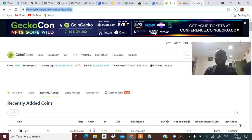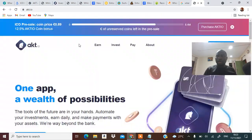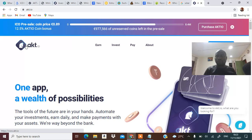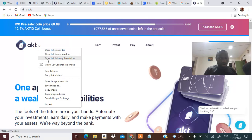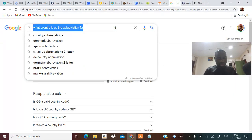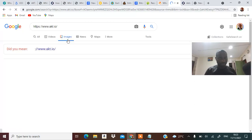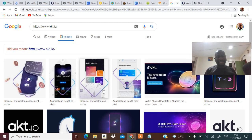Let's go back to akt.io. If you look at it, you can see some of the images. So if you look at this logo, for instance, let me open it, save as link, copy link. When I copy the link of the logo, I paste it here and check it out. When I check it out, I discover that they are still the owner of everything.io. They didn't just pick images online. I'm just trying to do analysis for you, okay?